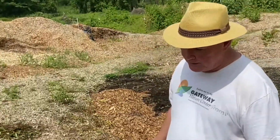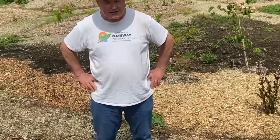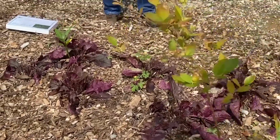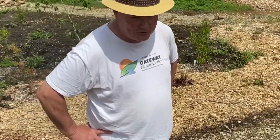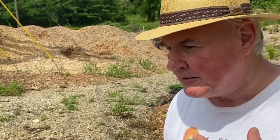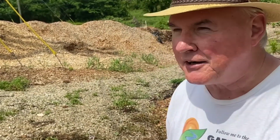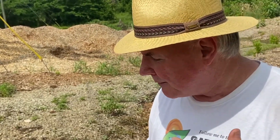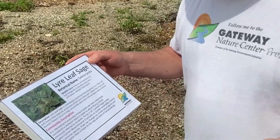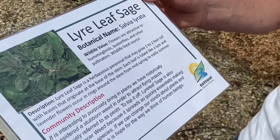Let's stop right here for a moment and take a look at these. This is called Lyre Sage. This is a plant that a lot of people find in their lawns. It's a native plant. Shows up for a lot of people as a weed. They work really hard to try to get rid of it. And all of these plants, we're going to be putting up signs that are for educational purposes that make a statement about the botanical name, the common name, what type of insects. For instance, the lyre sage attracts hummingbirds, butterflies, and other pollinators.